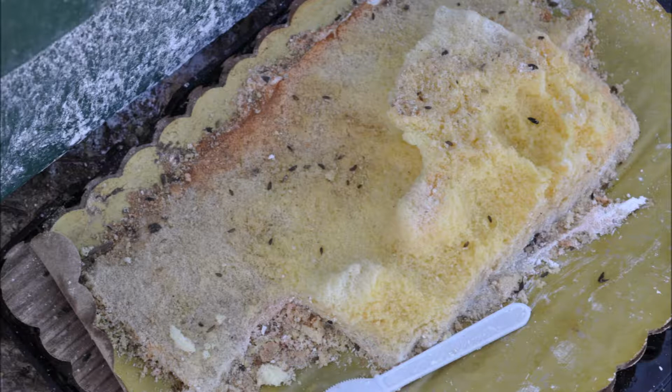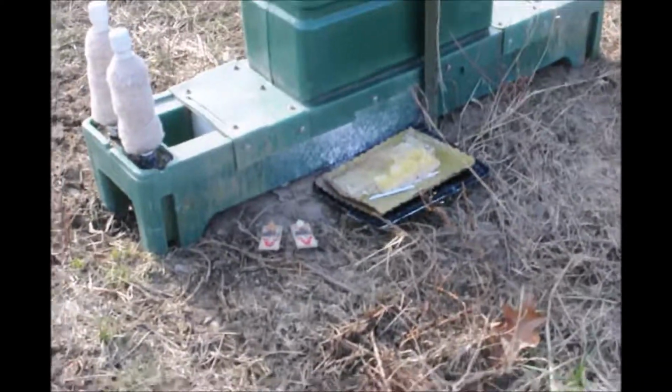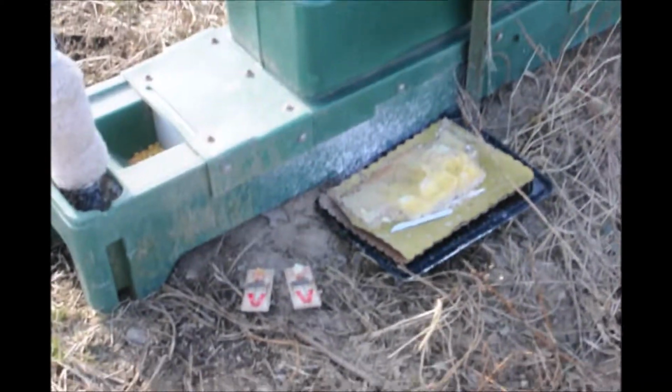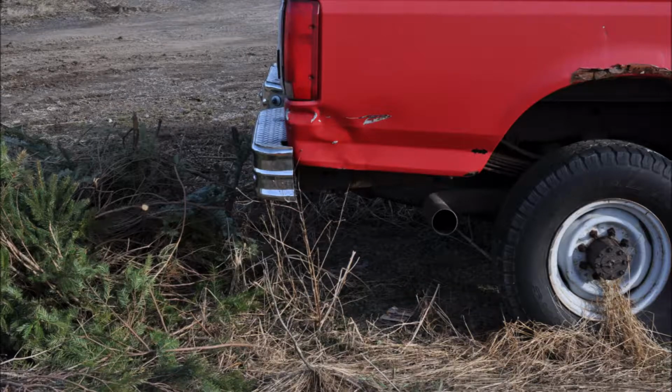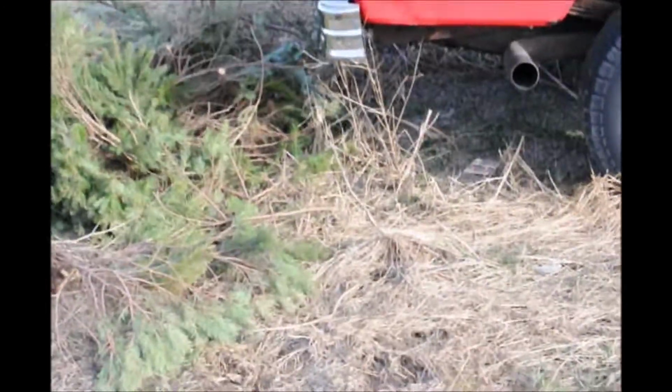So this is a place where I'm going to put a couple of mouse traps. In fact, I put 2 right here. About 20 feet from this deer feeder is this old truck, so I thought I'd put a couple traps underneath that truck to see how they perform.